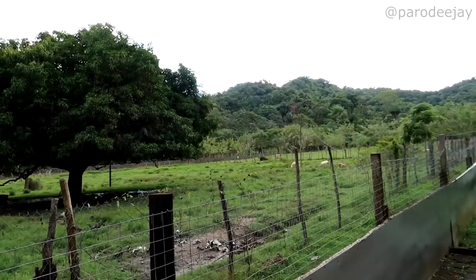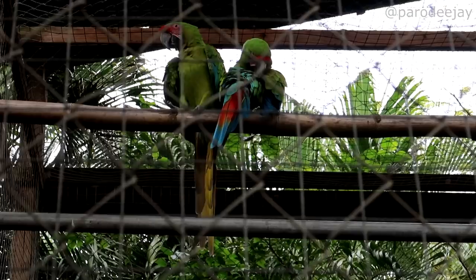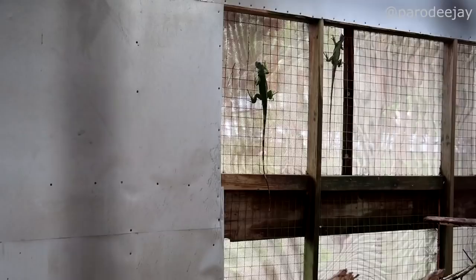We got a couple more animals to see here. Once you go inside, they're going to attack you. Oh, wow. Oh, that's not nice. They can even cut the finger off you if they bite you, so it's a strong beak. Once they find a partner, they stay together forever, because they mate for life. Oh, baby iguanas. Cool. He's not friendly.